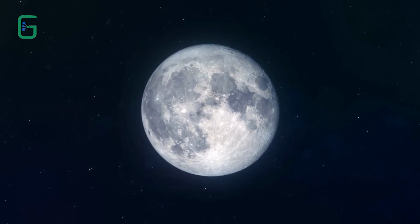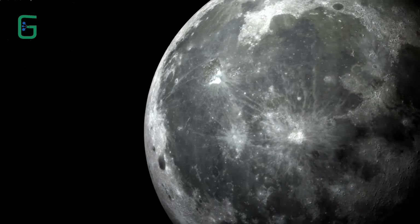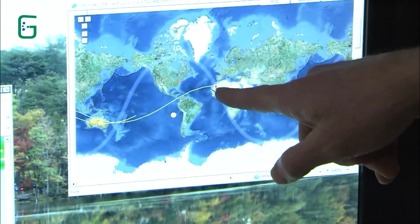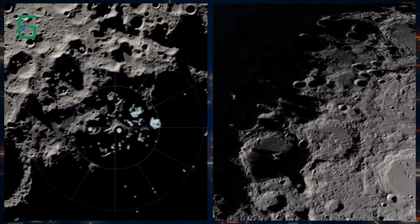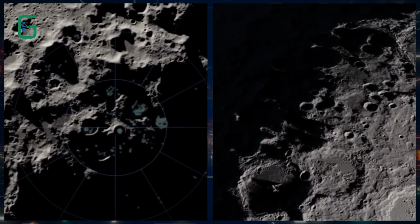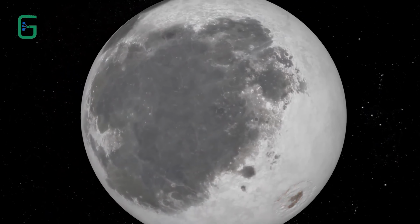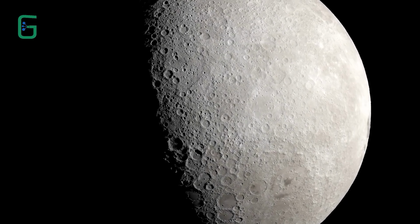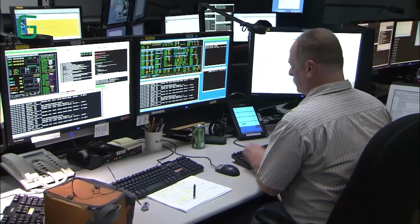The near side is dotted with large dark areas called Maria, which early astronomers mistakenly thought were seas. On the far side, however, the surface is densely cratered with very few Maria. In fact, only 1% of the far side is covered by Maria, compared to 31.2% on the near side. Scientists believe this difference is due to a higher concentration of heat-producing elements on the near side, as shown by data from the Lunar Prospector's gamma-ray spectrometer.